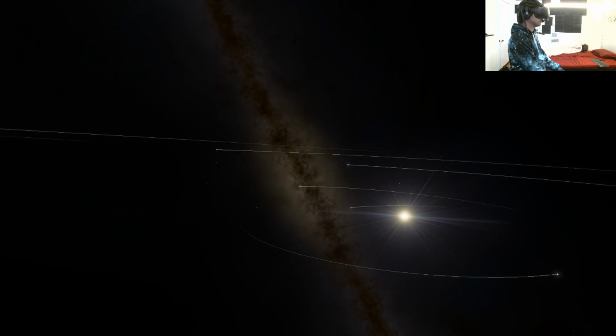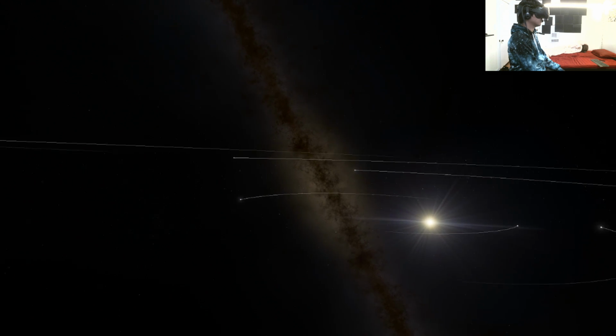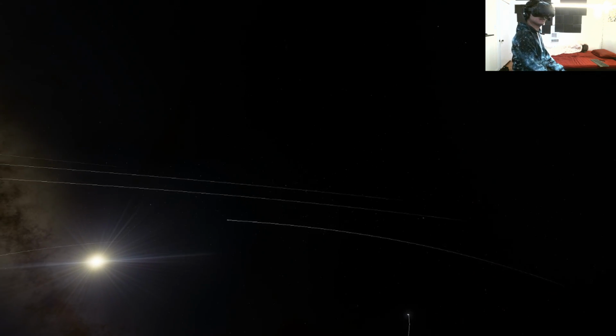Fine-tuned. Beyond Mars is the asteroid belt, composed of a huge number of rock and ice bodies ranging in size from a few inches to more than hundreds of miles across. We're like surrounded by fucking asteroids. Holy shit.